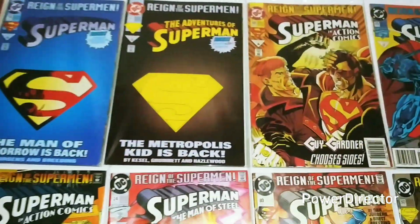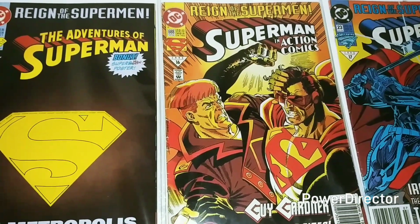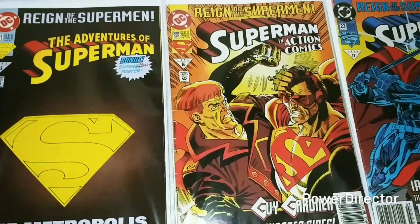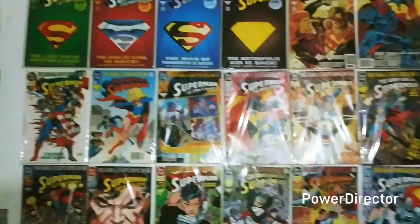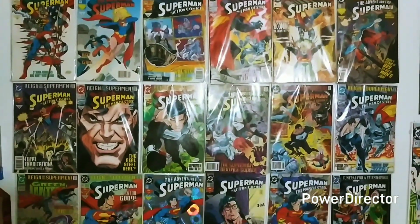We're going to start with where it all began. My very first comic book that I picked up when I was 13 years old, Action Comics 688. This is what kicked it off and made me the nerd that I am today. And yeah, man, still got the original comics here on the wall from when I was a kid. The storyline that kicked it all off.